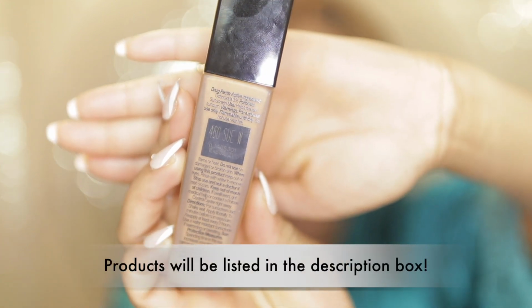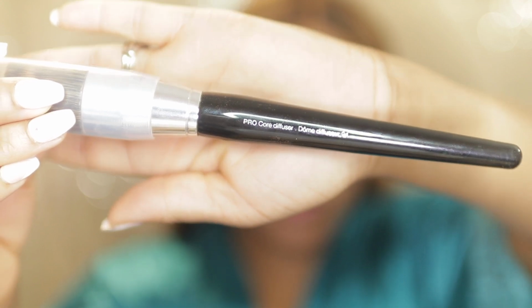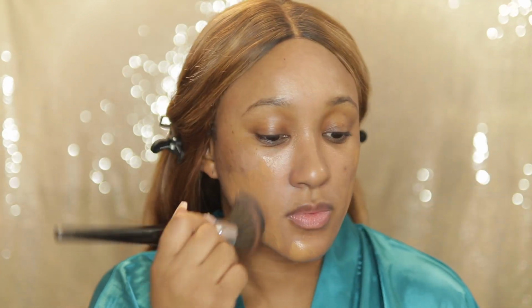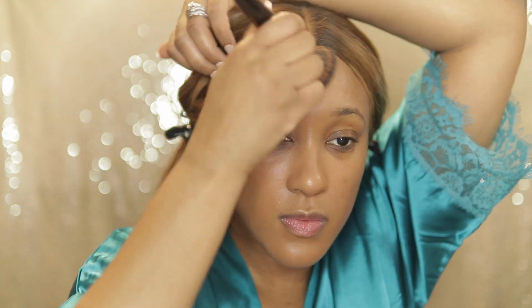And she got her foundation and she is putting it on her brush and then putting it on her face and then blending it in with her brush. And when you blend it in, it looks like nothing's on your face. Okay, so she's blending it in right now.